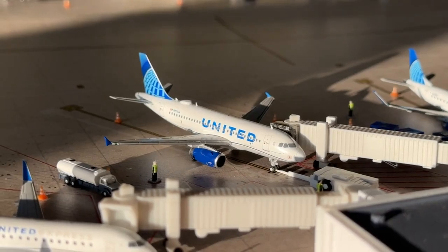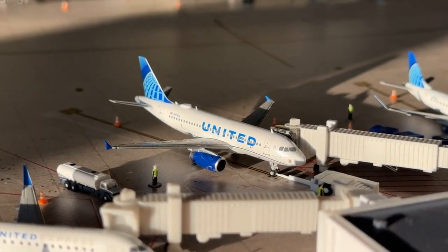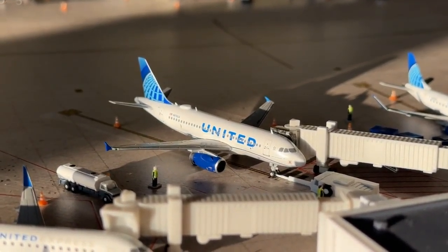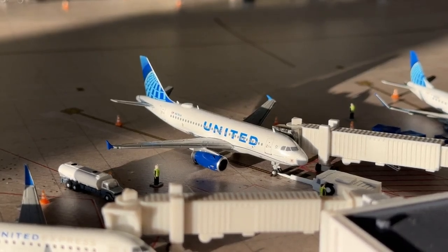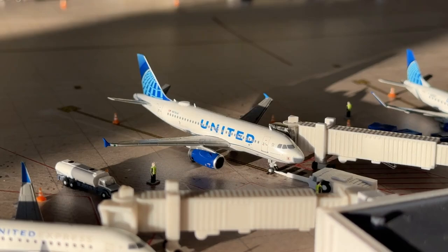So even with that little bit of a hiccup on Denver, it's still really awesome that we have mainline here to Houston this month. They are definitely really committed to this, which is awesome. And it's an interesting flight for sure, because it's certainly one of the most varying mainline flights that United has.